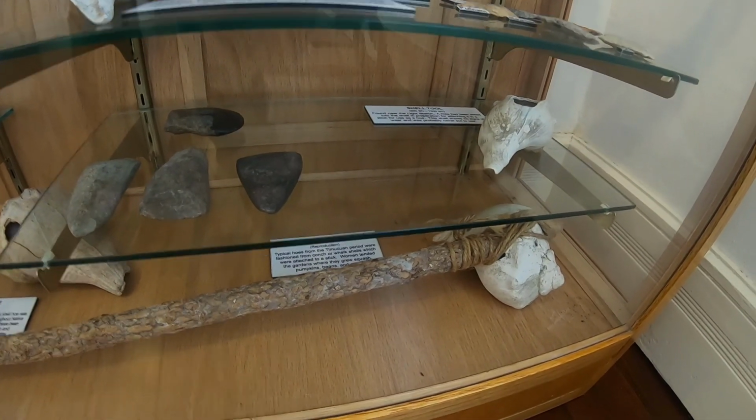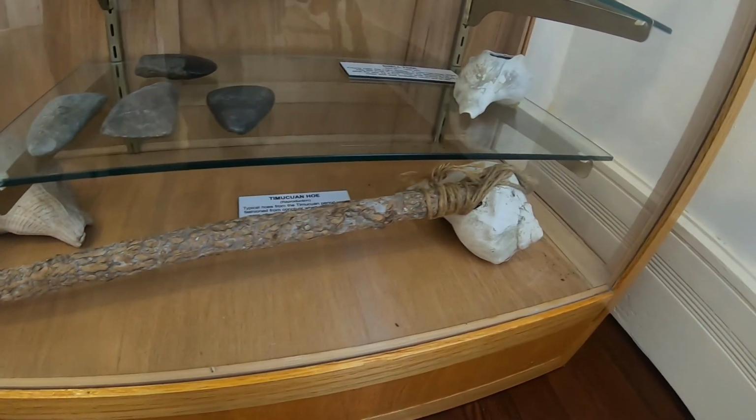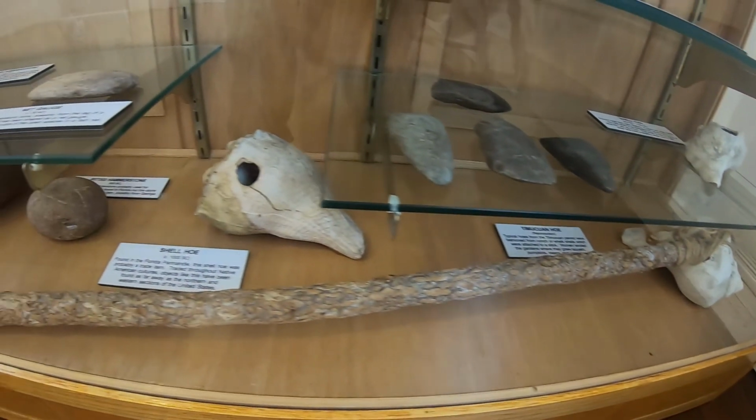Look at that hoe, that's really cool. It is a hoe made out of a conch shell. That's pretty neat, I guess you could say. No, I'm not going to say that.